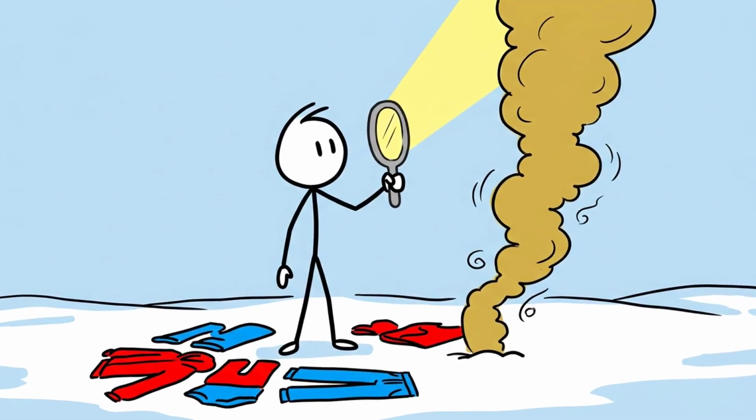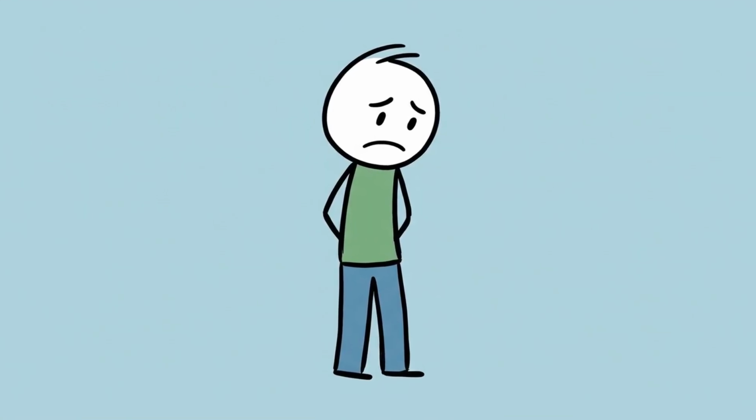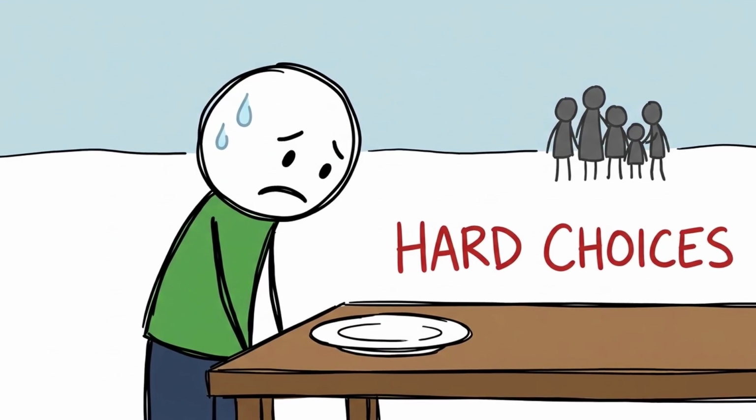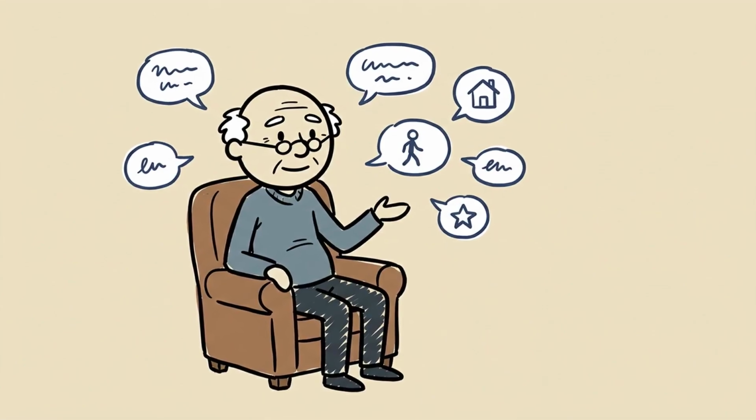And here is the part nobody likes to hear. You make hard decisions about food. The Andes survivors did what they had to do, and decades later they still talk about it with peace, because the alternative was not living to talk about anything at all.